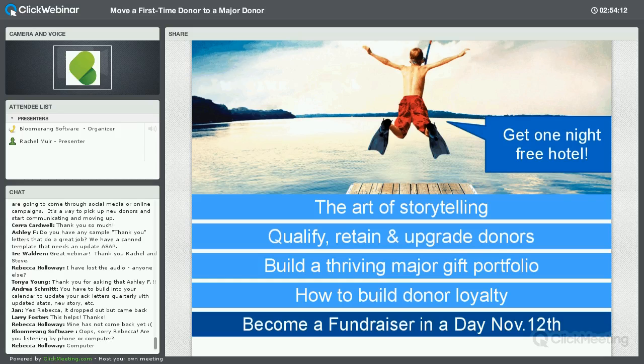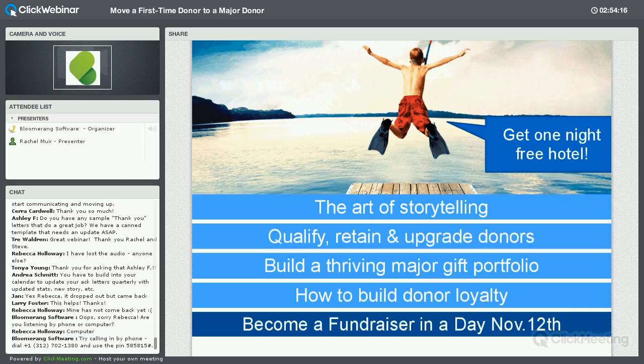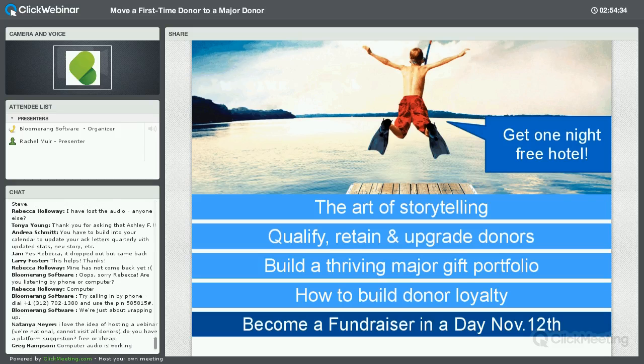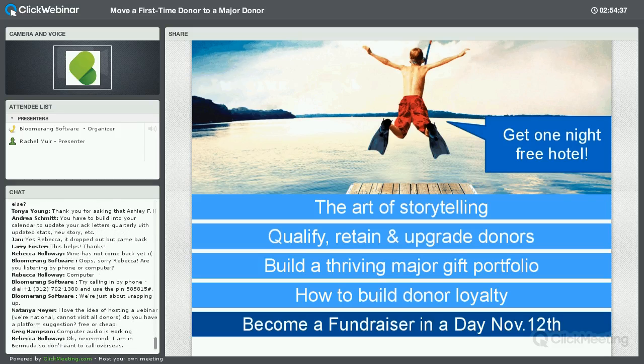So I'm going to take just a couple more questions. Do you have any sample letters that do a great job? I don't have one in this slide deck, but I'll tell you one verbally, really quick. This is one of my favorites. Let's pretend Stephen wrote a check to the Ann Richards School for Young Women Leaders, and I was a gift officer there, which happens to be a real school here in Austin, Texas.